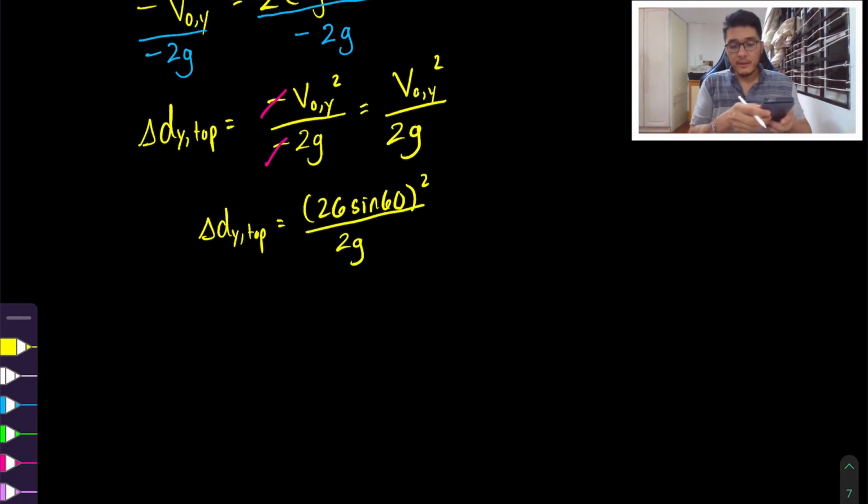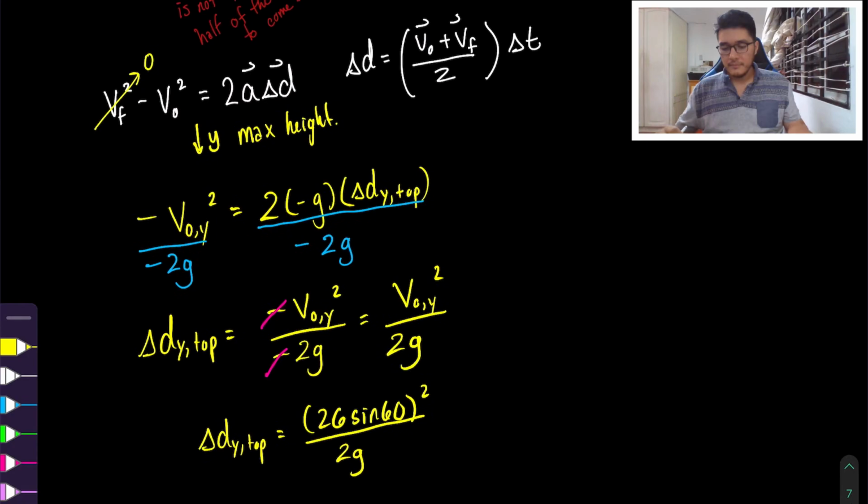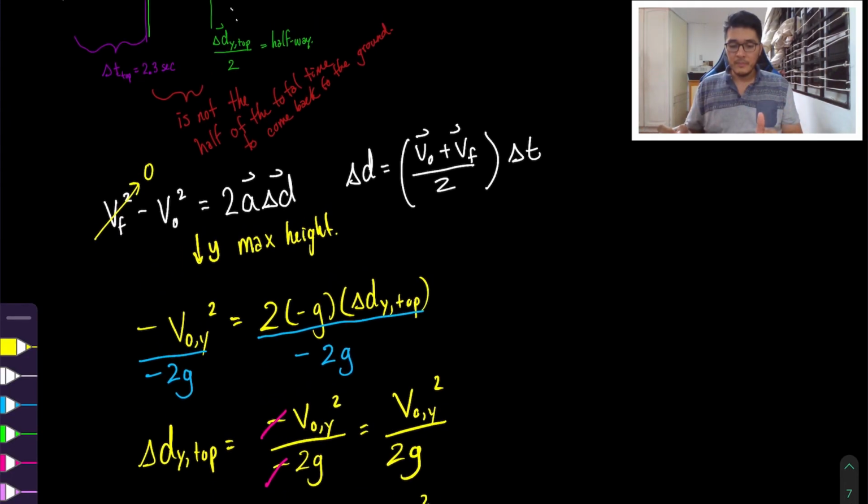Okay, let's calculate this. We got approximately the maximum height. It was 25.87 meters. And again, this was one way, using one equation. You could have used the other equation and verify that you get the same result.